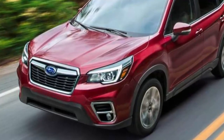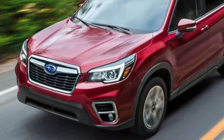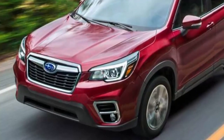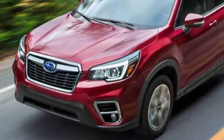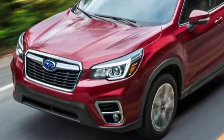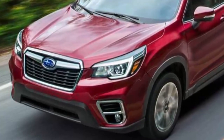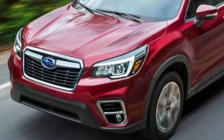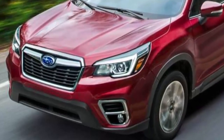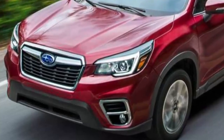To showcase its outdoorsy personality, the 2019 Forester comes with symmetrical all-wheel drive that transfers power to the wheels with the best grip, paired with active torque vectoring straight out of the WRX Sport sedan. Other notable standard features include Android Auto, Apple CarPlay integration, automatic climate control, auto start-stop, welcome lighting, and a power-locking fuel door. A power panoramic moonroof comes equipped on all trims except the base model.